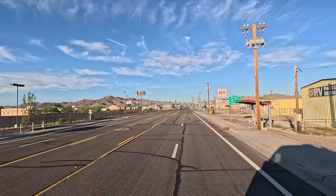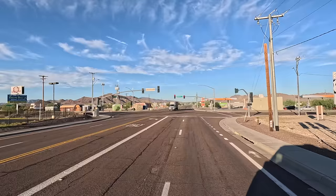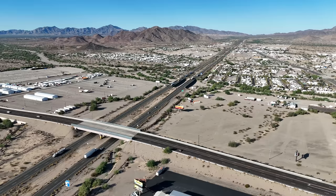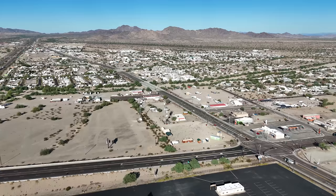We're coming up here to Central and Main. This is the main drag. To the left, take you down to Yuma. To the right, up to Parker. There's a good look at Central Avenue. Busy I-10. Constant. The amount of trucks on that highway now is just insane. There you can see Main Street cutting across town.